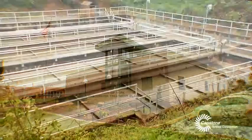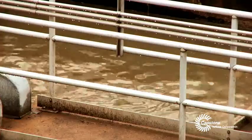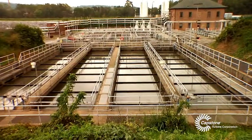We're at the York City Wastewater Treatment Plant in York, Pennsylvania. Our treatment plant has a design flow of 26 million gallons a day. We treat wastewater from 7 municipalities, including the city of York and the surrounding municipalities. Currently, my energy bills run about $63,000 a month.